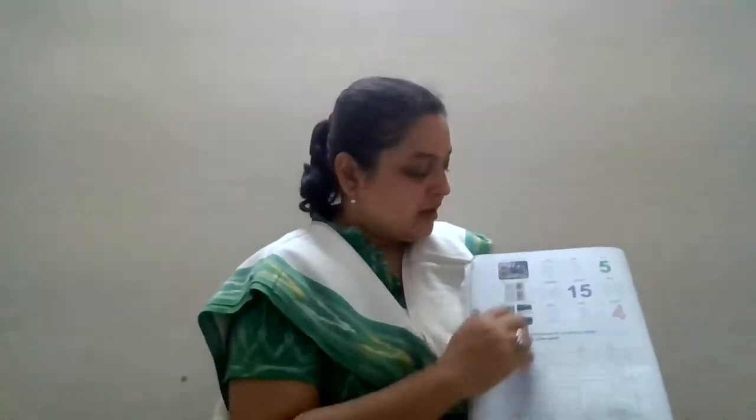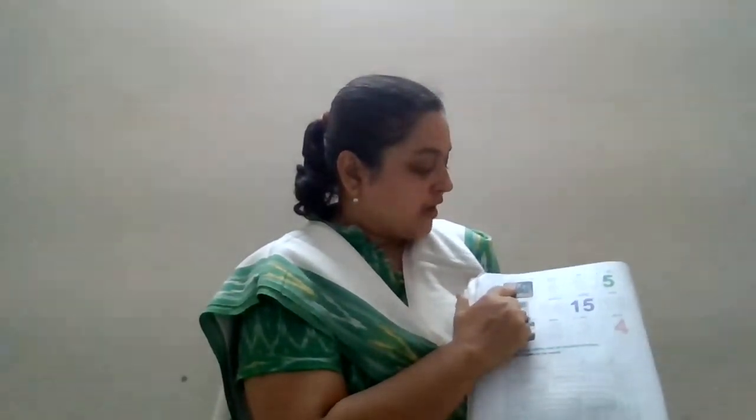Same way here. You have to count it and write. How many cars are there? It is 18. So I have colored 18. A group of boys. Again you can count and color the number. You can even write how many? 5. Boys are known as garçons. 5 garçons. Then we have to count the pen. Pen is known as stylo. How many? 15. I have already colored 15.